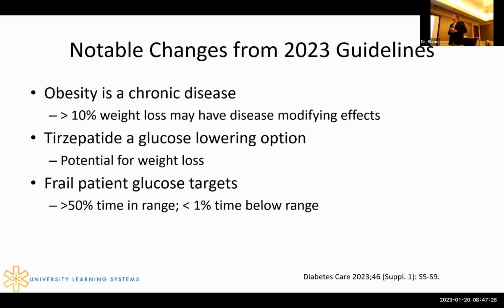Mounjaro is definitely a glucose lowering option. FDA approved for weight loss. I will talk about it here in just a second. There is potential, but as of January 20th, 2023, it is not FDA approved for weight loss. I'm sure it will be soon, but I don't know that for sure.